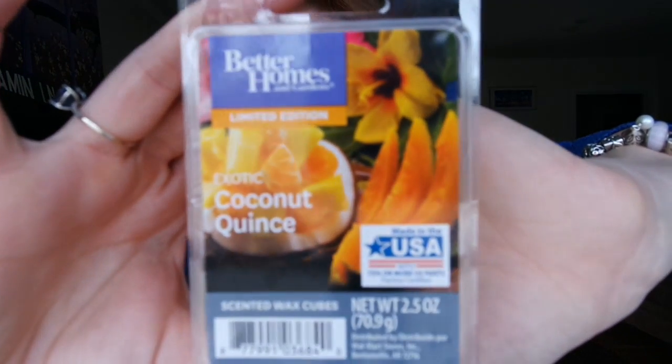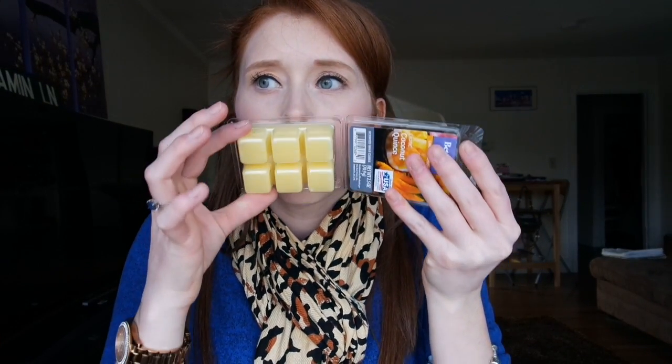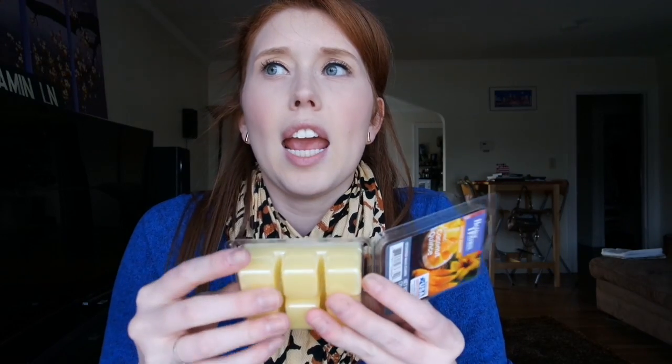Very enjoyable. Then I also picked up Exotic Coconut Quince. I don't know if I'm pronouncing that correctly. I did not think I was gonna like this scent. This is very much like a coconut fruit sunscreen smell. I imagine if they had sunscreen with that kind of scent to it, it would be like this. It's not super strong, it comes across as pretty light, so I feel like this might be a good bedroom wax melt for me.